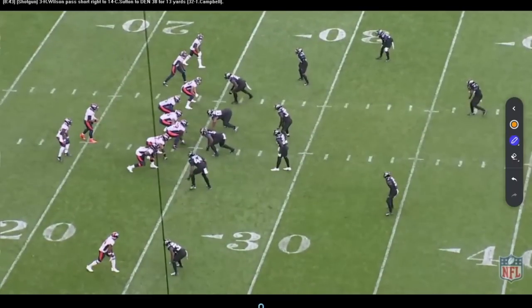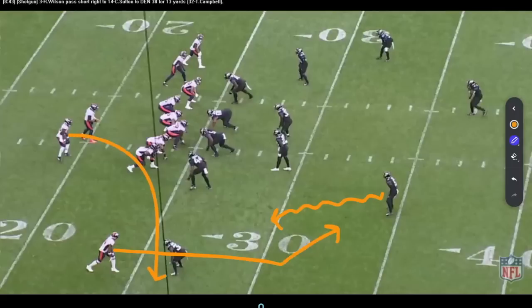Okay? But here's what I would like to see Russell Wilson do, is see the rotation. So the rotation is coming down this direction. So my problem on this particular play with the slant and the flat here is that when they rotate down there, you'll notice they've got two defenders. 1, 2 playing this side. So very easy for the safety to come down and jump the flat, and easy for this linebacker to sit in that window for the slant.